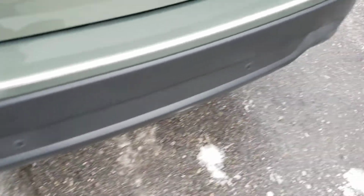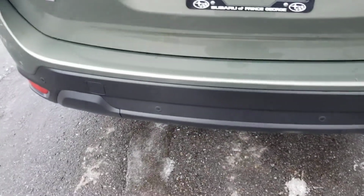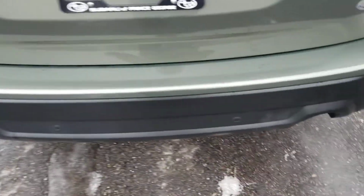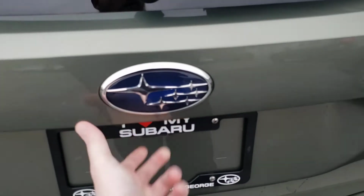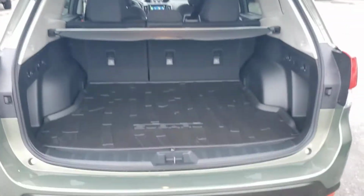But at the back here, we've got those little black circles in the rear bumper. That's the backup sensors. They will actually apply the brakes if you think you're gonna hit something in reverse between 1 and 15 kilometers an hour. The Touring's the first trim level where you get the power lift gate. You can activate it from the door, the driver's seat, or the key fob.